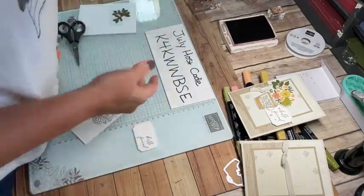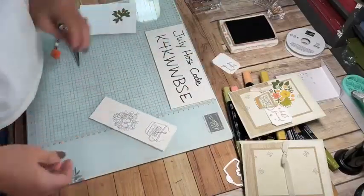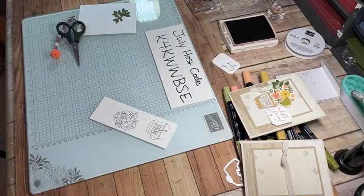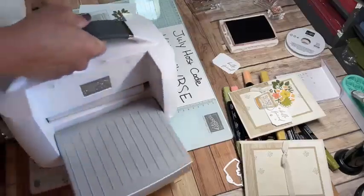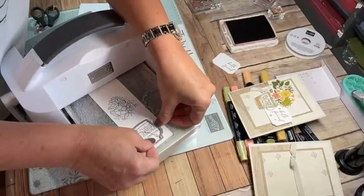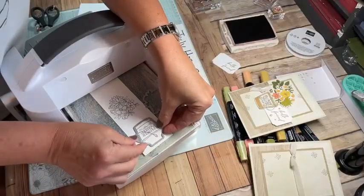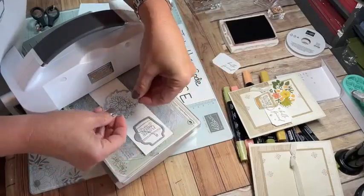So I'm going to have that ready, and then I can pull over my Cut and Emboss machine here and run these through for you. And I should be able to do these at the same time. I think I left plenty of space, but we'll see if they cooperate. So I have that to lay on top there.